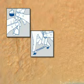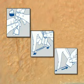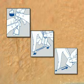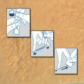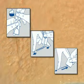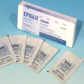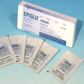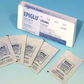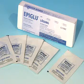The usage of the dosettes is shown in graphics on the reverse side of the aluminium pouch. The dosettes contain 0.3 ml solution, which is sufficient for a wound length of 10 cm. Epiglu as single dose has to be stored in the same way as Epiglu in tubes and has the same shelf life. The adhesive has to drip out of the dosettes in a clear consistency. Stop using it when it does not flow like water any longer.